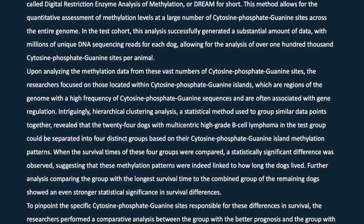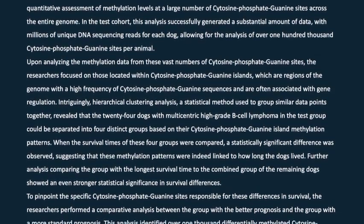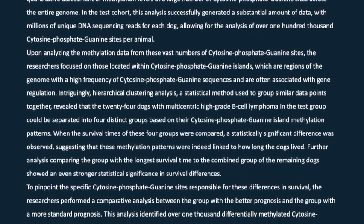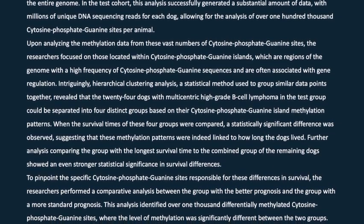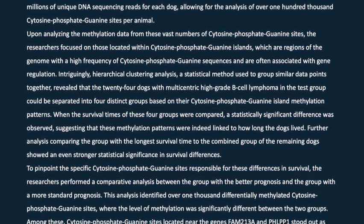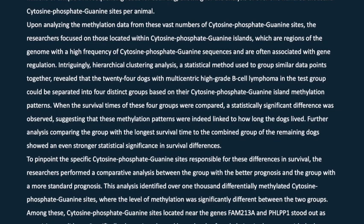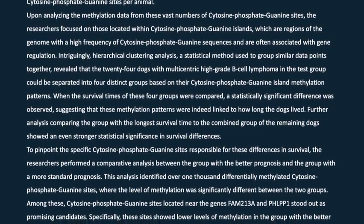Intriguingly, hierarchical clustering analysis, a statistical method used to group similar data points together, revealed that the 24 dogs with multicentric high-grade B-cell lymphoma in the test group could be separated into 4 distinct groups based on their cytosine phosphate guanine island methylation patterns. When the survival times of these 4 groups were compared, a statistically significant difference was observed, suggesting that these methylation patterns were indeed linked to how long the dogs lived.